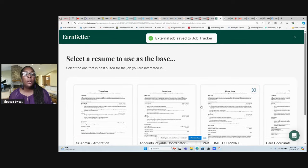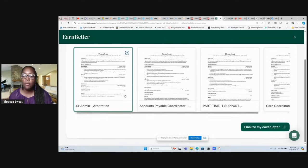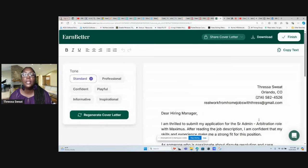Okay. So it's asking which resume I want to use this cover letter for. Of course, I want to match it with the job, the same resume that I just applied with. And then I'm going to hit finalize my cover letter. So it's finalizing my cover letter. Again, it depends on how fast your internet speed is. But it is going to do a cover letter for you where you don't really have to do anything. I didn't have to think. All I had to do was put in the company's name and copy and paste the job description.